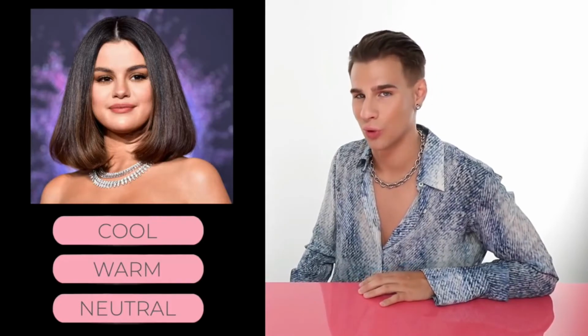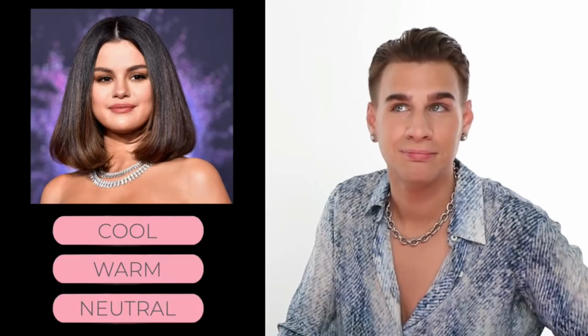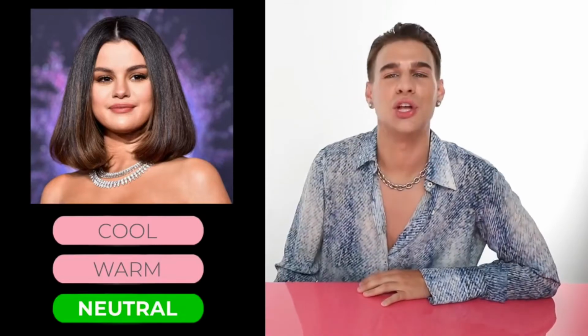Up next, we have Selena Gomez. Is she cool, warm, or neutral? If you guessed neutral, you'd be correct. Neutral is definitely a tricky one. I know you're probably like, what? Or you're just really smart and you're like, that was neutral, duh. But you can see Selena rocking warm hair, warm highlights on a cool tone base. She might have dark hair with a lot of cool undertones like blues and purples, and then she might have highlights that are very warm. And it all seems to go together and work out for her. It always looks great. Her skin, you can see slight tints of yellow. You can see a lot of pink on her cheeks.